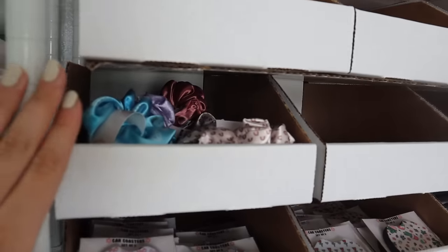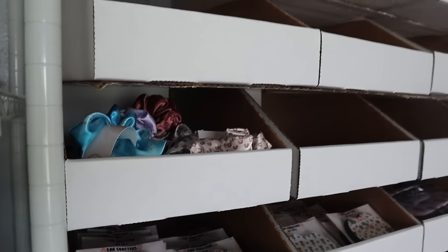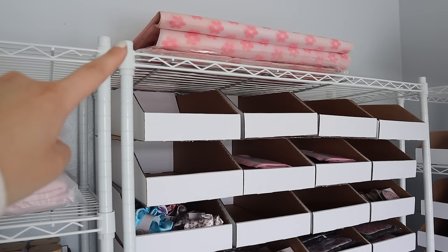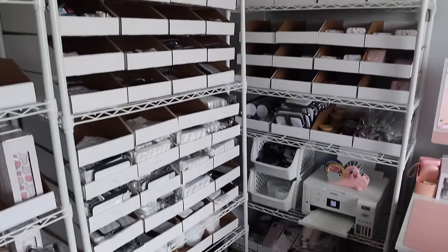Scrunchies here that I am gonna discontinue because it is just too much work. It's very, very time consuming. So yeah, scrunchies will be discontinued. And then these two are gonna be for phone cases, like mystery cases and things like that. Up here, I've got my tissue paper for packaging. So that's all for the second shelves.